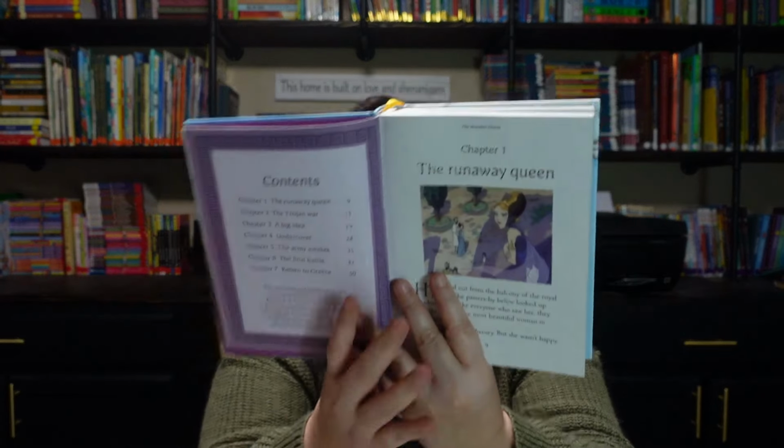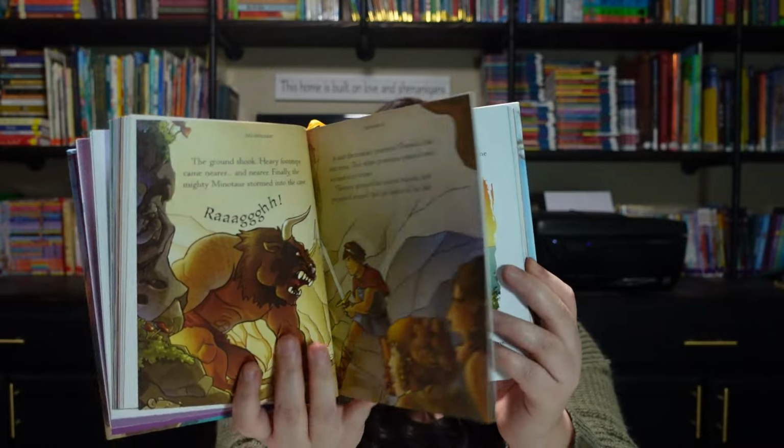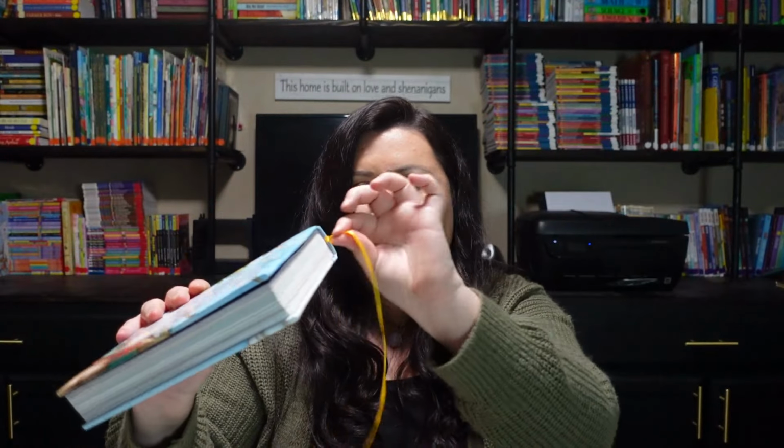So when I saw this at a used bookstore a few months ago, it was only 50 cents, so I had to get it, of course. And it's a really beautiful book. It has a whole bunch of Greek mythology and stories throughout. I love that it has pictures, and I just thought that this would be great for this morning basket. And I do like that they have the attached bookmark too.